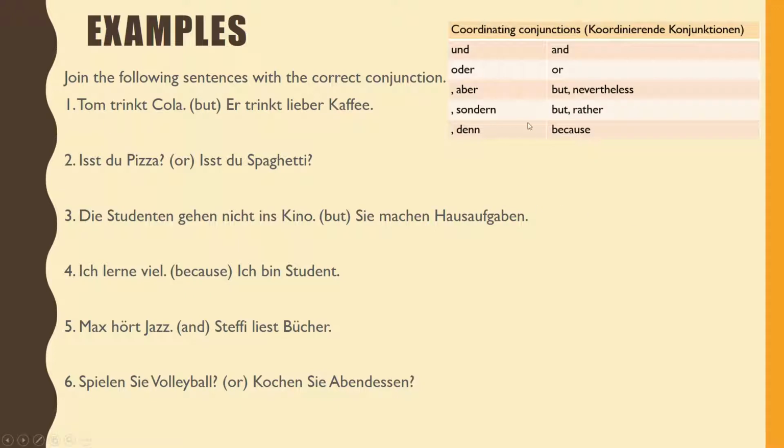Below are some examples for you to try, and to the upper right you have the conjunctions chart, just in case you forgot a few of them. Pause the video now to try them on your own.